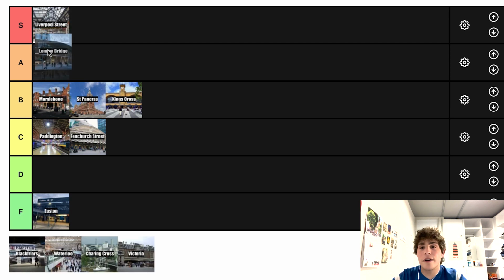Next up, we have Blackfriars. Blackfriars is really cool. It's straddling the Thames. Whenever you go into the station, you have river views on both sides, and it's a really neat, unique station. I like the entrance from the south side of the Thames, where you have to walk up the stairs and under the underpass, and it's quite neat. I'll give it an A.